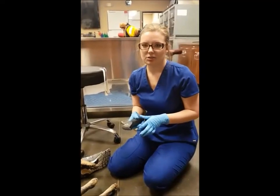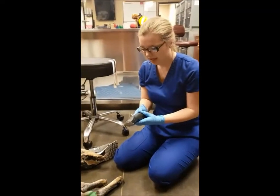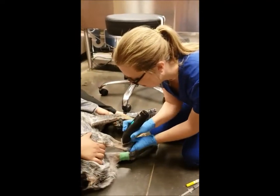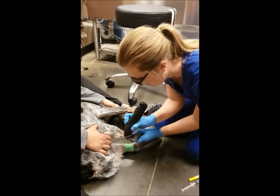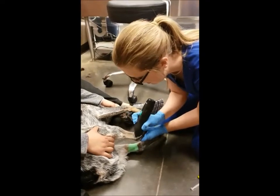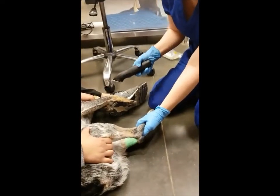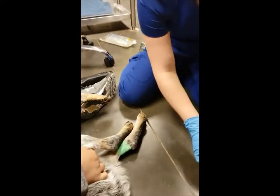Okay, now I will demonstrate how to place a catheter in a lateral saphenous vein of a dog. And so I'm going to shave the area. Okay, now I'm going to clean the area with Chlorhex and alcohol.